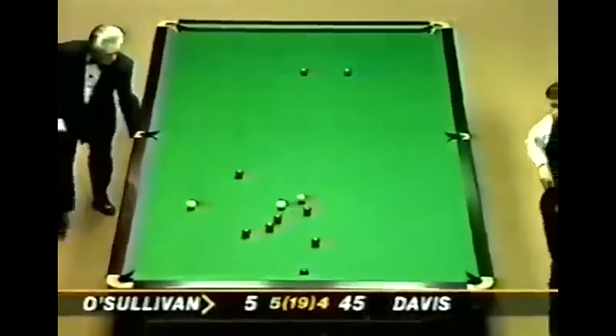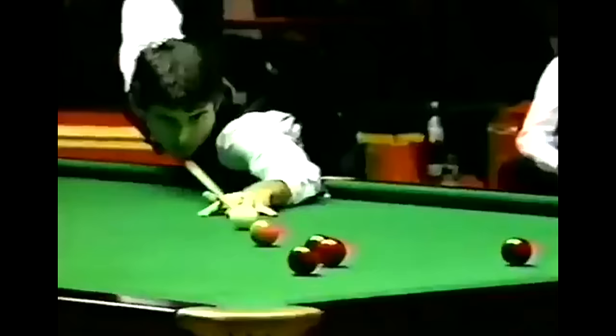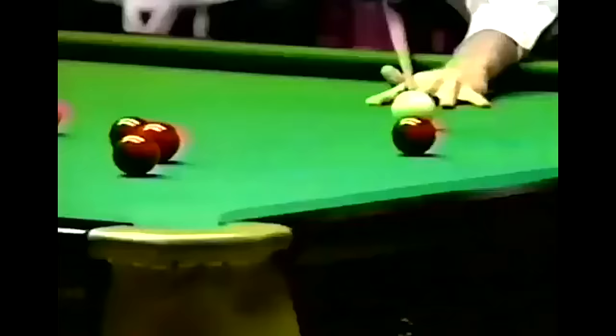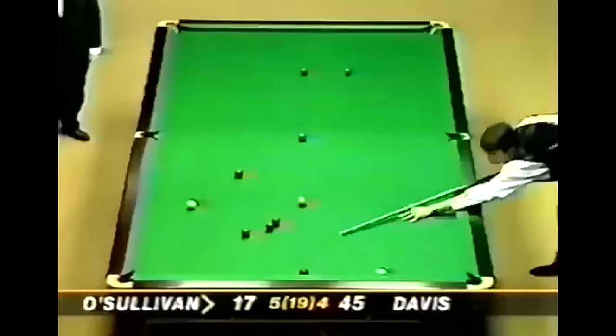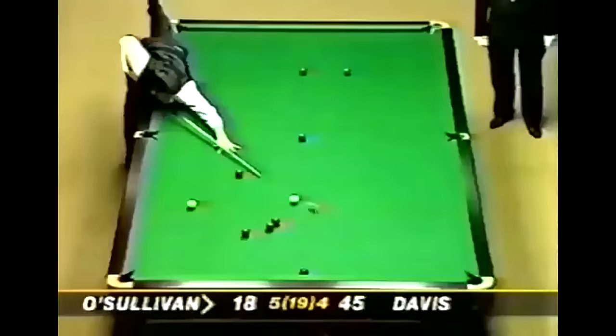5. Well, whether the initial red was luck or skill. 10. He has got a chance to snatch the frame. 11. Yes, it's amazing how quickly 17. He developed the balls into such a good situation. 18. And that was a lot better shot than it looked. Judged it to perfection.